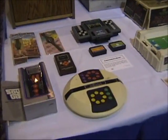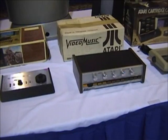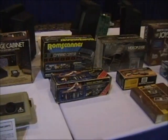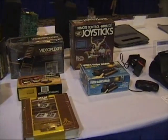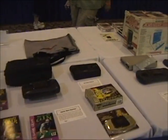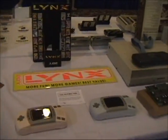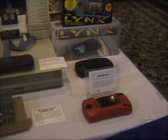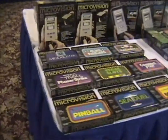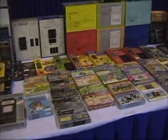Some handheld stuff here. Again, we're going back to the 70s here with Motocross Sports Center 4, some Pong-type consoles, and then various storage, game selection devices, remote wireless joysticks, again, probably 2 decades ahead of their time for the Atari VCS. Here we have the Atari Lynx in various stages of development. Coming up on the Milton Bradley Microvision, one of the early handheld systems, and various software for that.